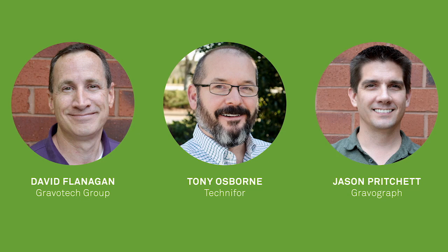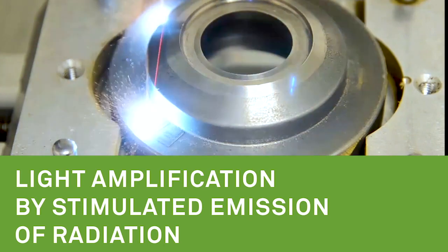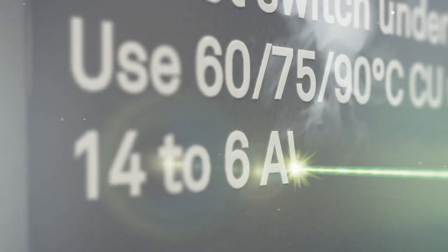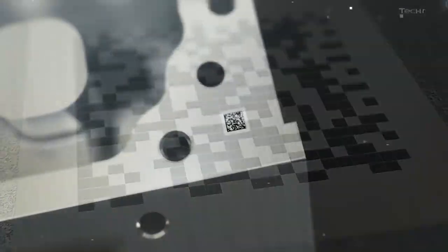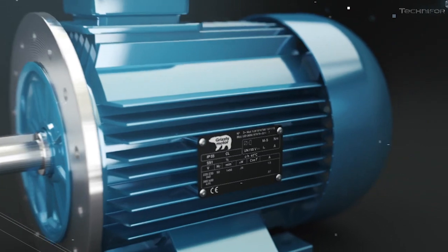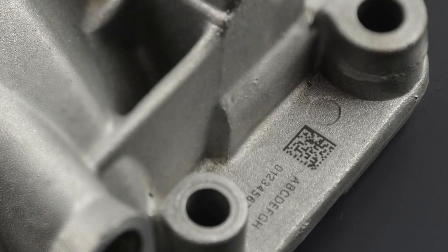So let's begin. Tony, can you quickly tell us about the basics of laser technology and what kind of lasers Techniphore carries? Sure, I'd be happy to. LASER is actually an acronym for light amplification by the stimulated emission of radiation. Our laser equipment is specifically made for marking and cutting. Based on the electromagnetic spectrum location, there are various lasers from infrared to ultraviolet. For example, our fiber and hybrid marking lasers are infrared. Laser pointers are visible spectrum, and so on. All of our lasers are pulsed. That allows us to generate high energy and deliver high contrast marking results.